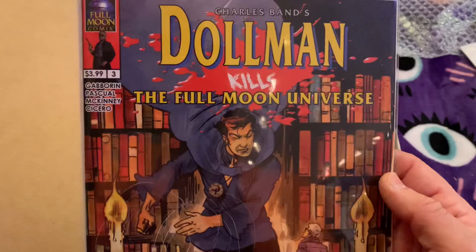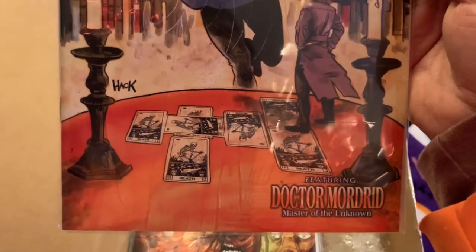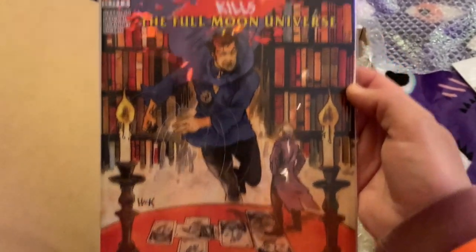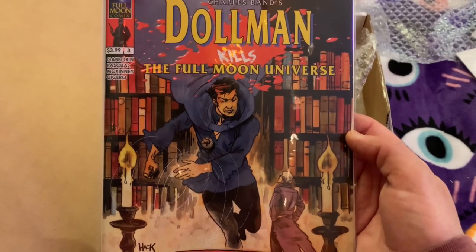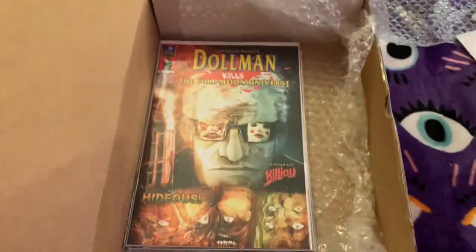Issue 3 looks like it's going to be my most favorite. Doll Man Kills the Full Moon Universe, featuring, of course, Dr. Mordred, the Master of the Unknown. Drawn by a hack, apparently. This is great. I can't wait to read this one. I'm sure they all connect, so I don't want to skip ahead. But I've talked to Little Master about this. I read him comic books every night right before bed, and I think we're going to be reading these.